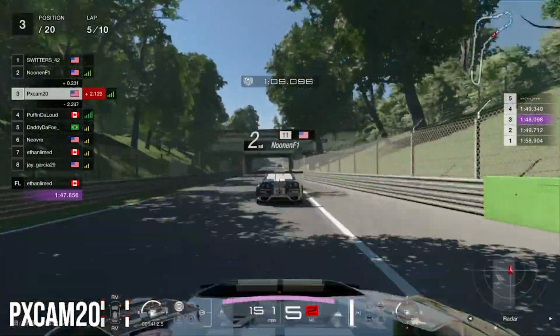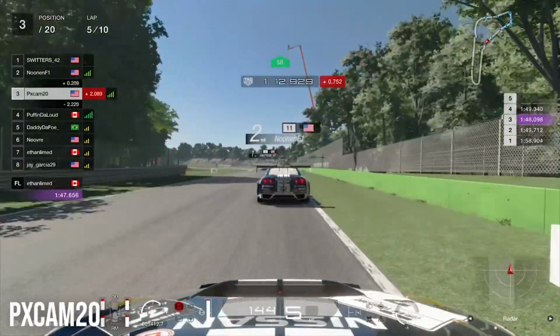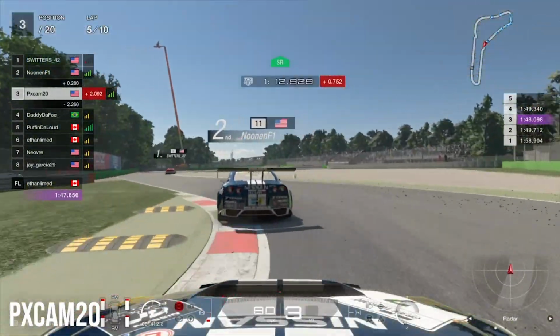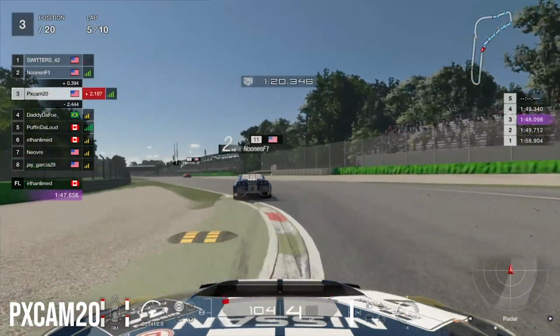Coming out of Lesmo 2, heading down the straightaway, going to the Scar chicane. We're in the slipstream now of the American rider ahead of us. Brake right before the 100 meter board. We're going to try to stay right behind him as we head into the Scar chicane. Coming out of the Scar chicane, we're still right behind him.